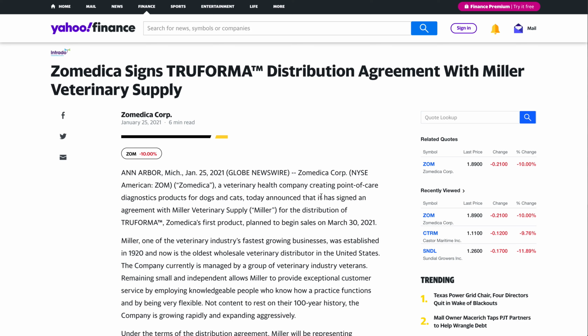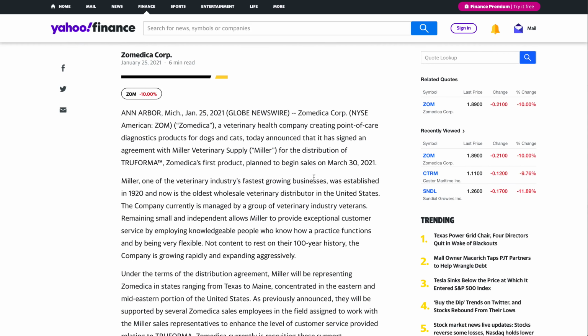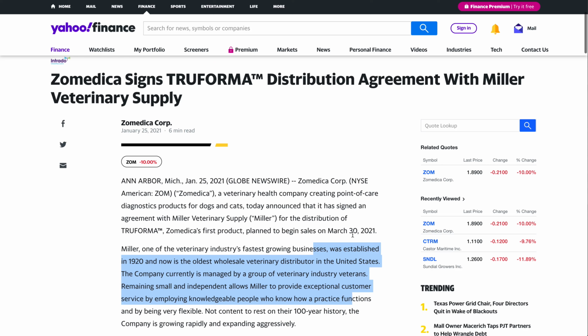And Trueforma is going to be distributed by the company called Miller. Miller is one of the fastest growing businesses, established in 1920, and they're one of the oldest wholesale vet distributors in the United States. The company is currently managed by a group of vet experts who are within the industry. They are small and independent. That allows Miller to provide exceptional customer service, and they will be able to set up the supply chain management for ZOMEDICA Corp. They'll be able to distribute this product to point of care centers and distribution channels. So we are pretty hopeful, and we'll see what's next up for Miller.